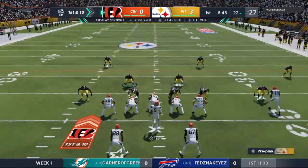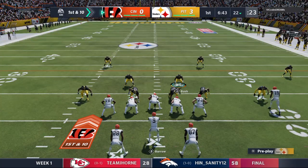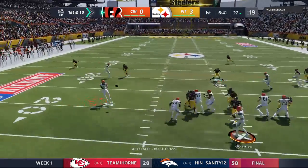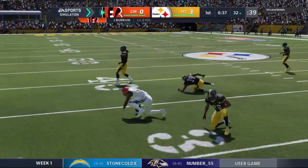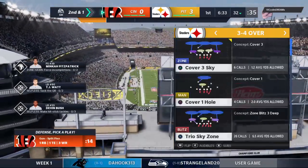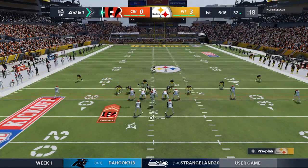Burrow and the Bengals with a 1st and 10 at their own 22. From the shotgun, it's Burrow. He finds his running back, Mixon. And he's able to get out to the 32, brought down there. It's a 9-yard pickup on the play, and it'll be 2nd and about a yard to go for the 1st. At the 32-yard line.